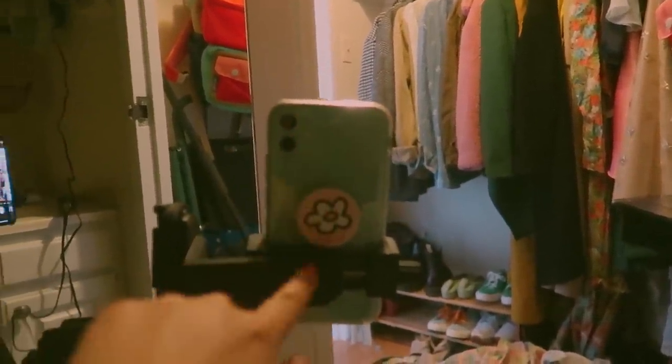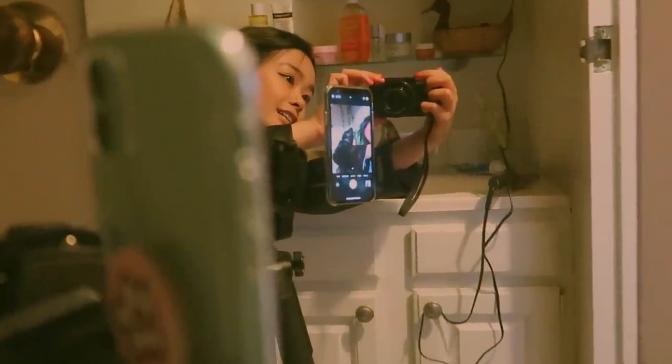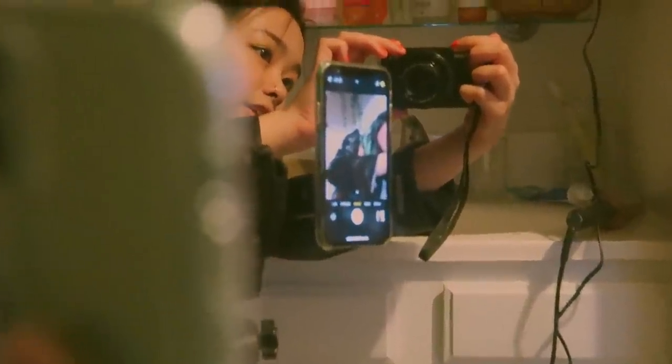Okay. It's a lovely setup. What you can see is I'm using my back facing camera. With the mirror right here, I can actually kind of see how it's framed. That's very convenient. Inception! Leonardo DiCaprio!